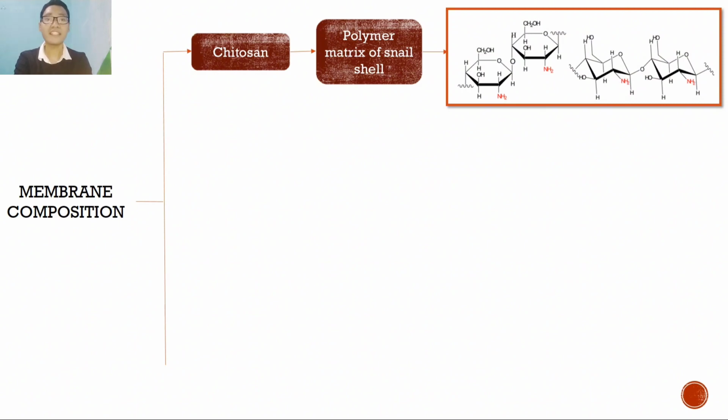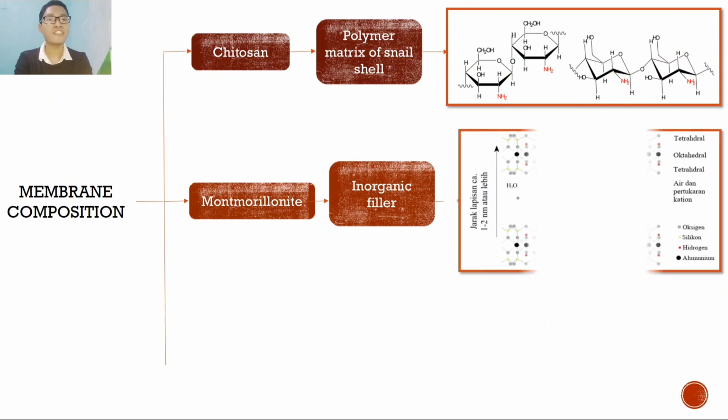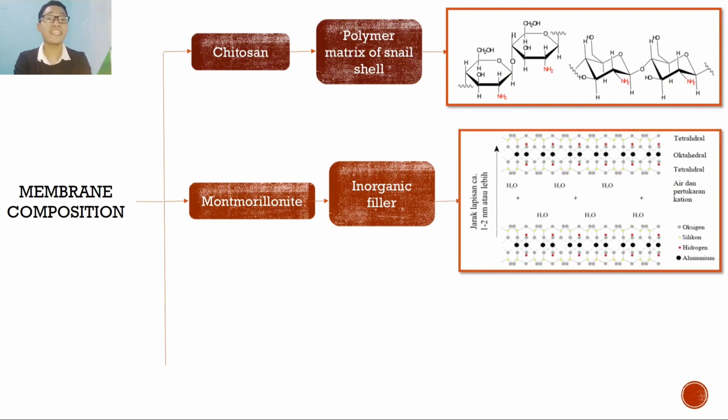However, chitosan has low thermal stability. To overcome this, it is necessary to add montmorillonite as an organic filler. Montmorillonite is used because it has tetrahedral silica structure, and in the middle there is an aluminum layer that coordinates with 6 hydrogen and hydroxyl ion molecules in an octahedral manner to form a type of hydrate aluminum silicate. This structure provides good thermal stability and allow it to withstand high temperatures.